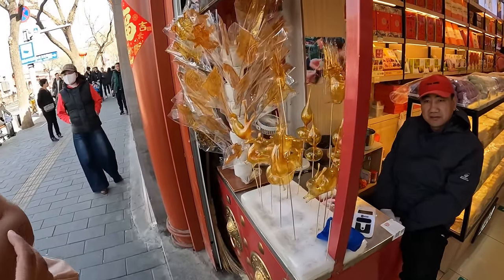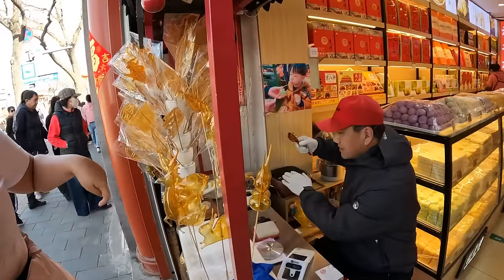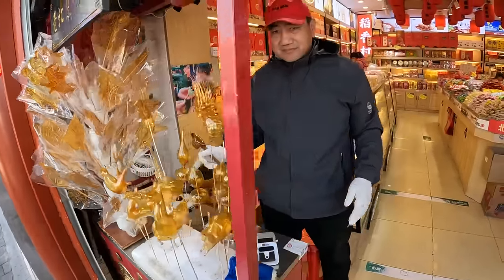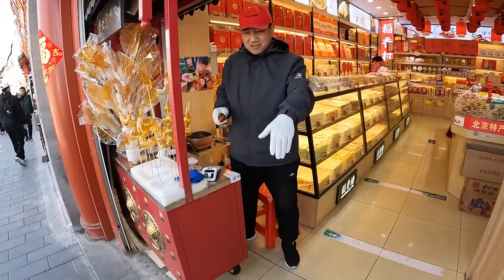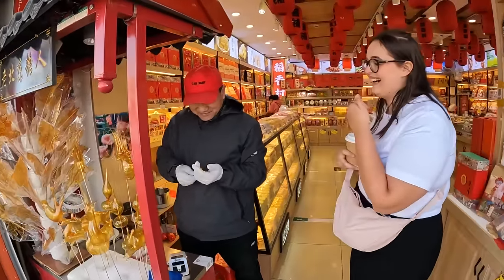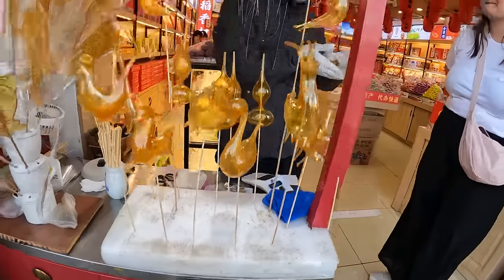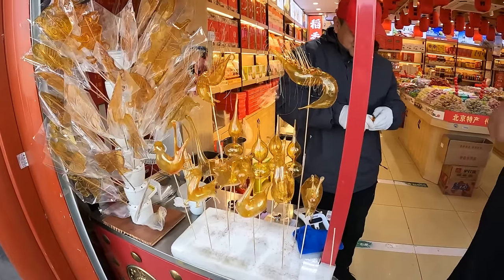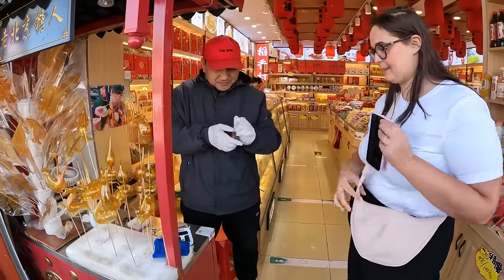这个什么呢? Which shape would you like? Here. Yeah. 到我这里来。那，哦，这个是吧？ Oh, he's gonna make a fresh one. 过来。Oh, okay. He wants us to move away. These are blowing candy. You blow them into these shapes, is what he's just saying here.